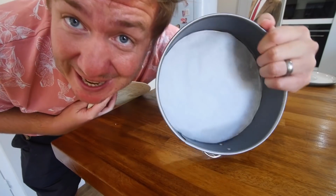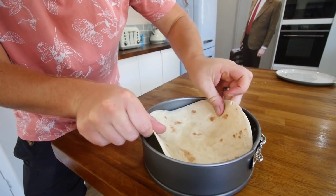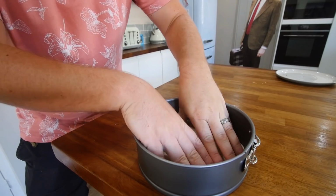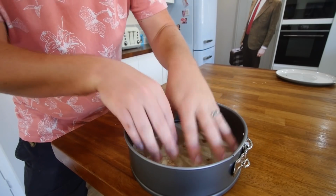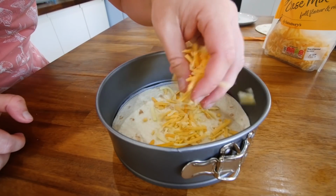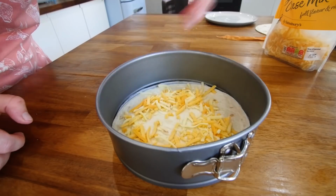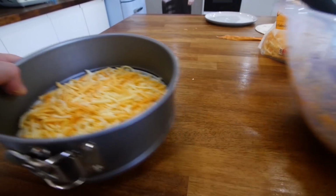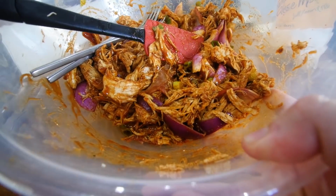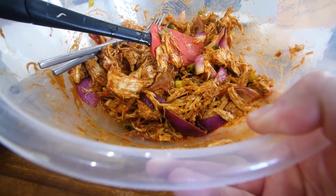Okay, our springform tin with the baking parchment inside. At the bottom, in goes the tortilla. Okay, nice. That's nice and snug in there. Brilliant. Okay, and now down goes a mix of cheeses. This is red Leicester and cheddar combined. My little old tin there, I suddenly realised that this is a lot of filling. I'm not going to use all of that.